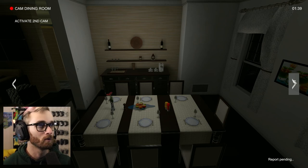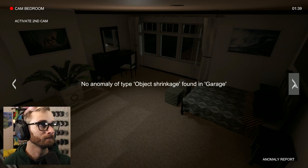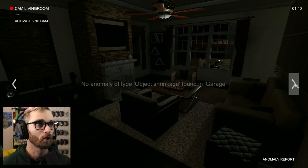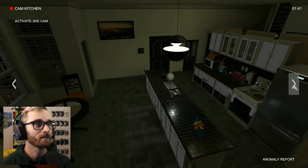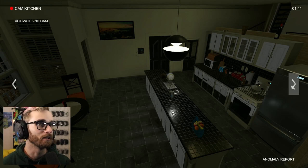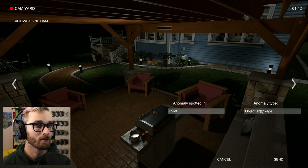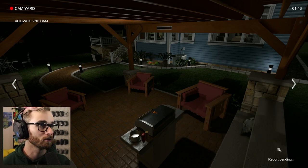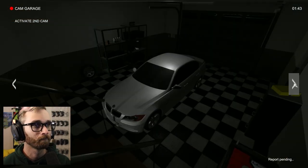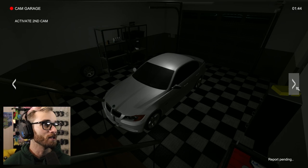Maybe something in the dining room's bigger than normal. No shrinkage. Okay. Sure. Let's go with that. No shrinkage, whatever. What about in the kitchen? There's an extra item in the toilet. Toilet has an extra object. Cool. There's definitely a ghost out here, but we've tried it. It doesn't work. That's the secret ending ghost. The garage is very dark.